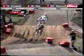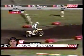And Tortelli has moved past McGrath into second position out there on the racetrack. There you can see the 13 bike. And he is now heading towards Travis Pastrana, who may have been shaken a little bit by that incident.